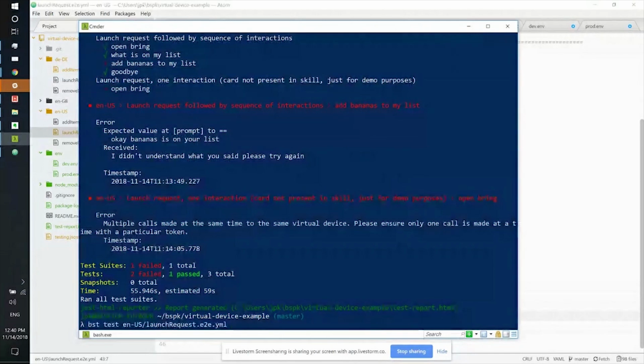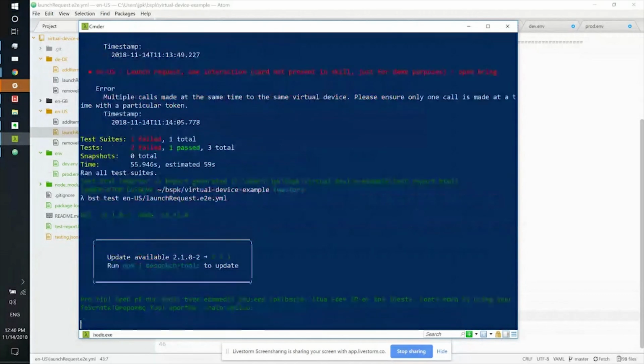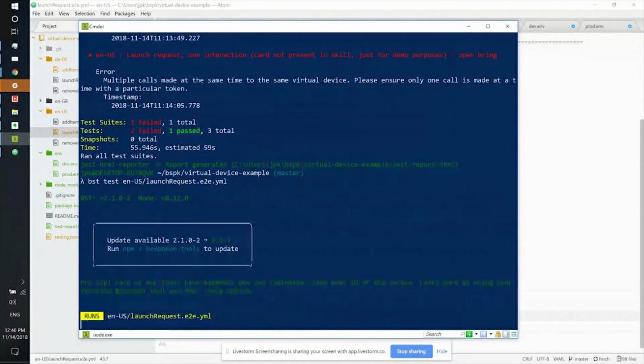So I'm going to go over here, and I'm going to run just this test file. We have a whole bunch of different tests, but in this case, just going to run this one. Now, the individual tests and the interactions don't run real fast. It runs at about the same speed as if you were talking to Alexa.